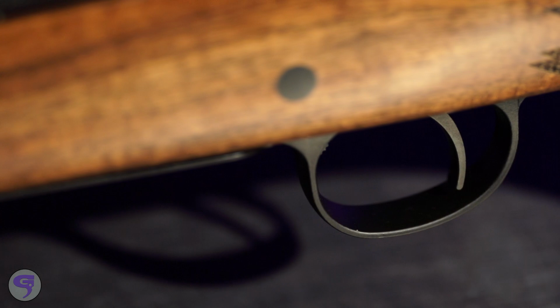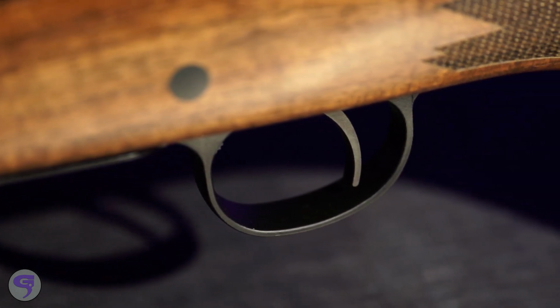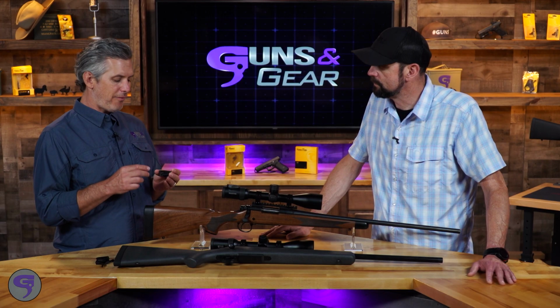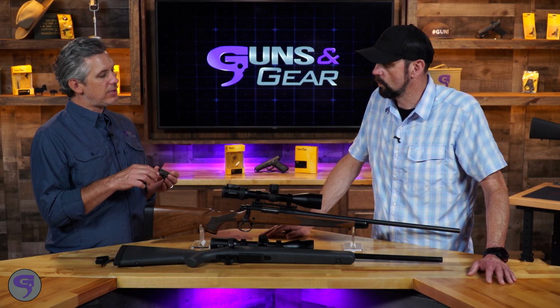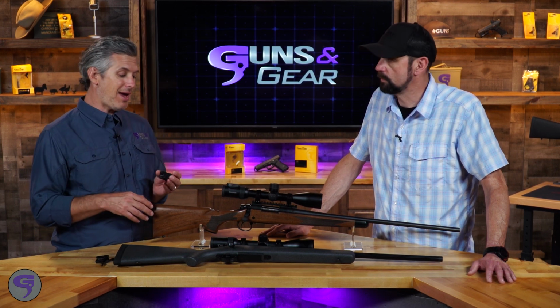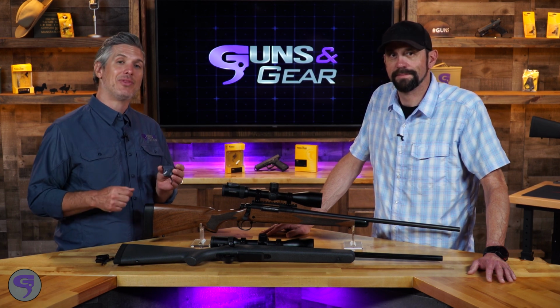A single stage, curved shoe, a perfect model for hunting, and exactly what most people grew up with and what most people are requesting. Well, the fact of the matter is, an upgraded trigger is going to help you be more accurate, be more consistent, kill more game. Now, all Remington 700 rifles are coming with a Timney trigger.